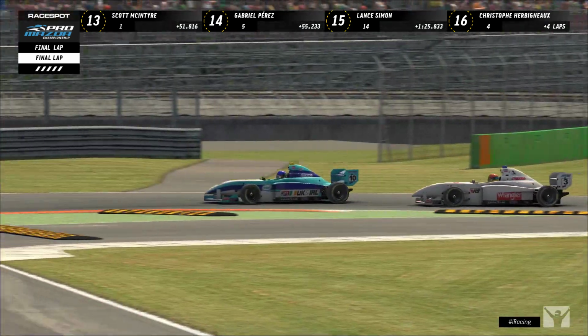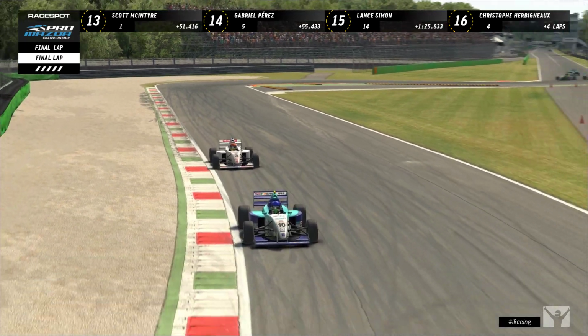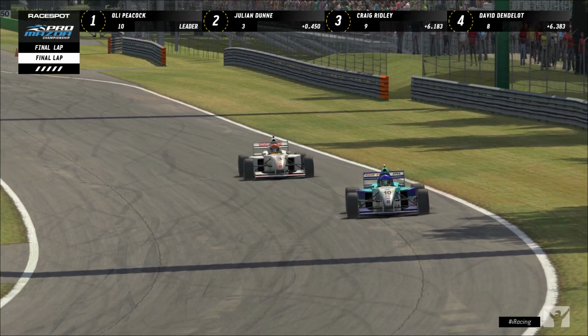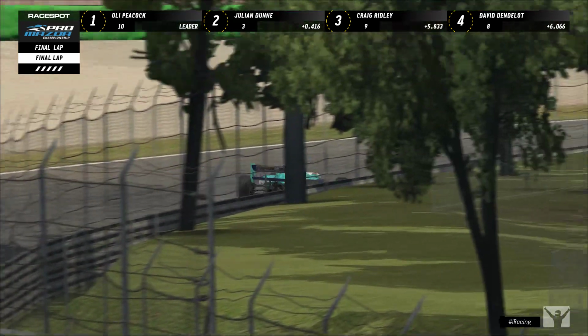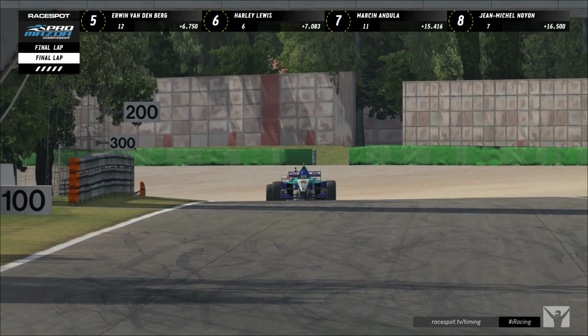Through turn 1, Peacock has the lead back. Through and off that first chicane, a little bit of contact between those two, and that's going to favor the 10 car as he opens up 5 or 6 car lengths between the two of them. Off now in towards the second chicane.